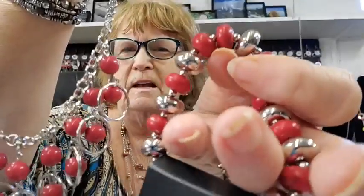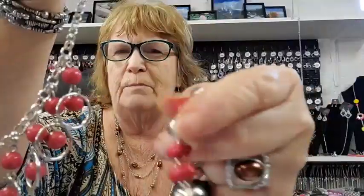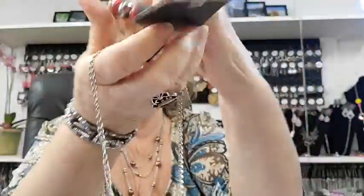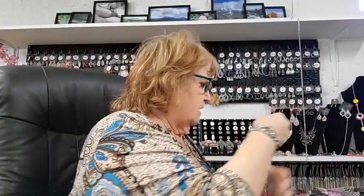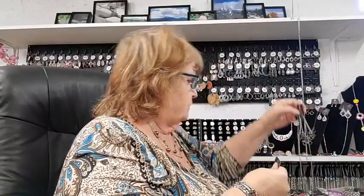Just one of these left, and I put this red bracelet with it because the color matches exactly. It has all the little satellite shaped beads. Some are red and some are silver, but the colors match exactly and go together well. This is number 37. Again, you can just say bracelet. You can say necklace on that as well.